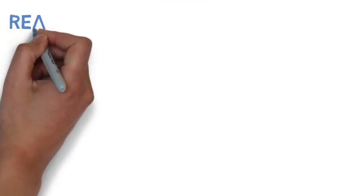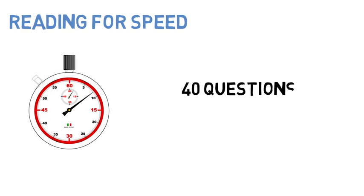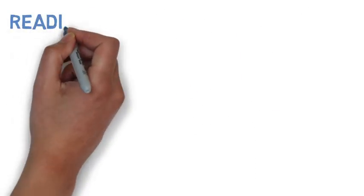It is very important that you read as quickly as you can and find the information as fast as you can. Remember that you have to answer 40 questions in only 60 minutes. There are certain strategies you can use to speed up your reading.